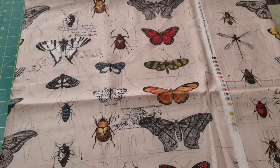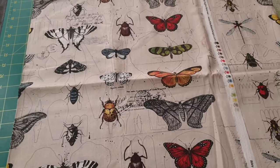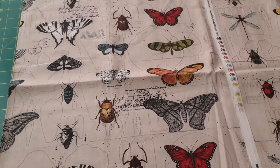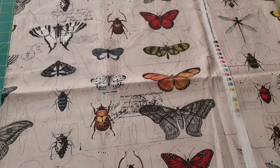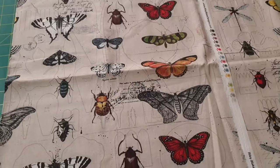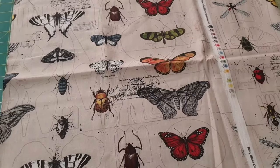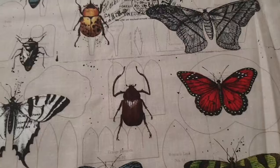How will I look with butterflies all over me and moths and some beetles? I do love the fabric. It is linen. It is beautiful. No, it's not. Sorry, it's cotton. But, oh, golly. Something to think about. I guess you will find out in the next episode or two what happens. So beautiful.